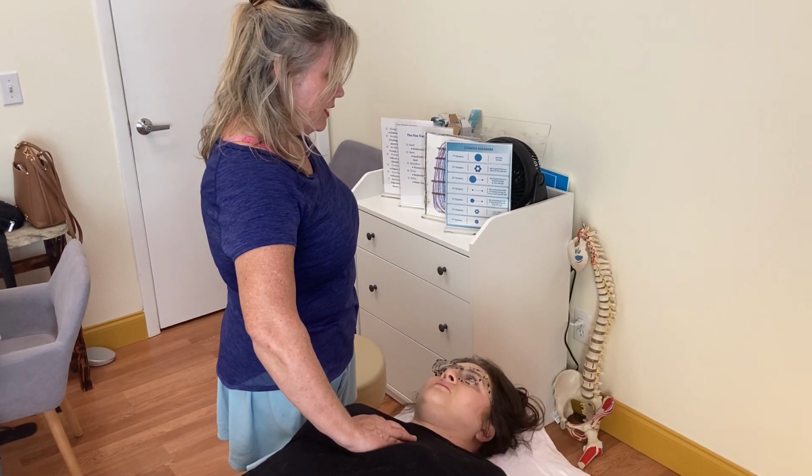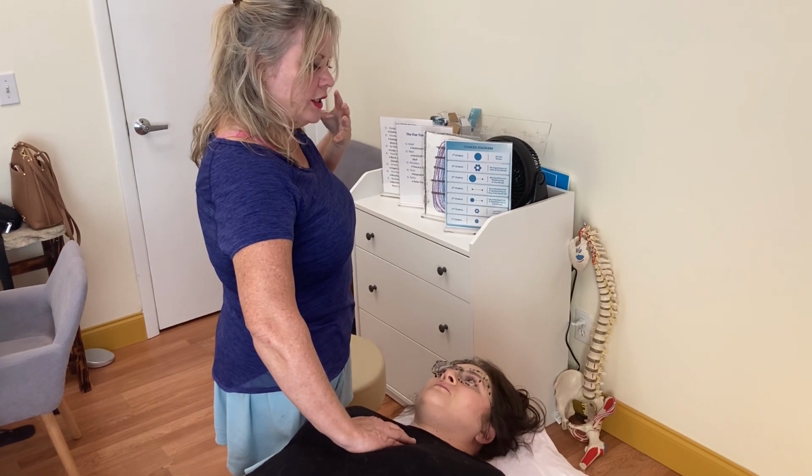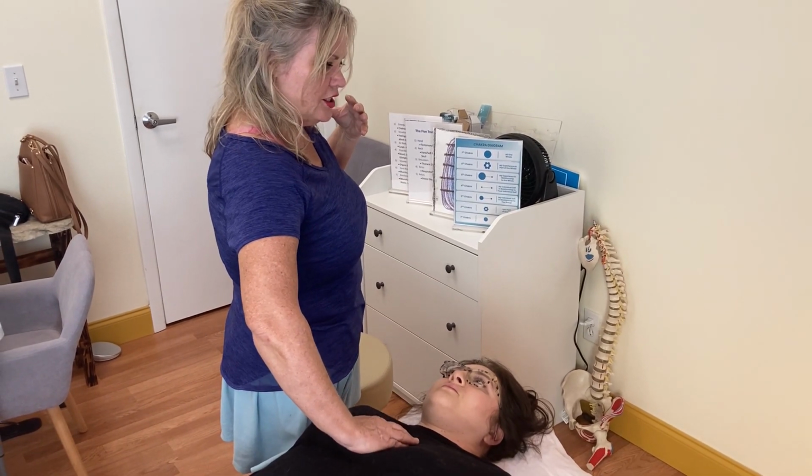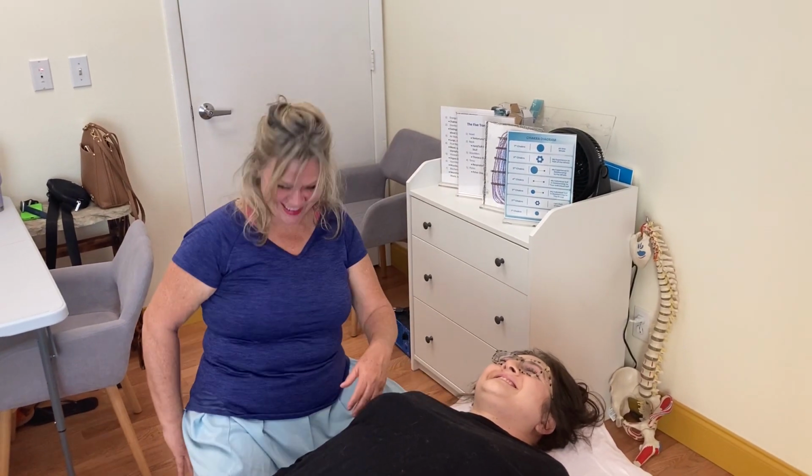So we want to see why that's happening, see how it's almost like squishy. Almost like too much fluid in here or something like that. There's too much squishiness. Is that a technical term? Is that a medical term? It is. Okay. Today it's all right.